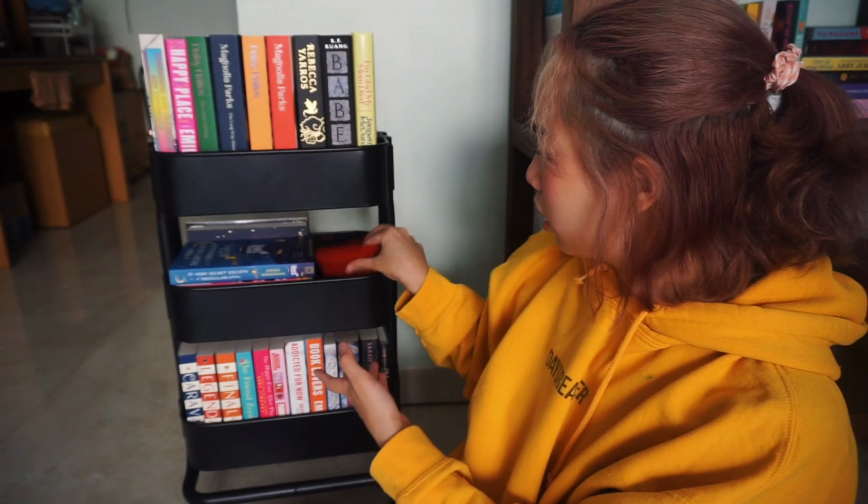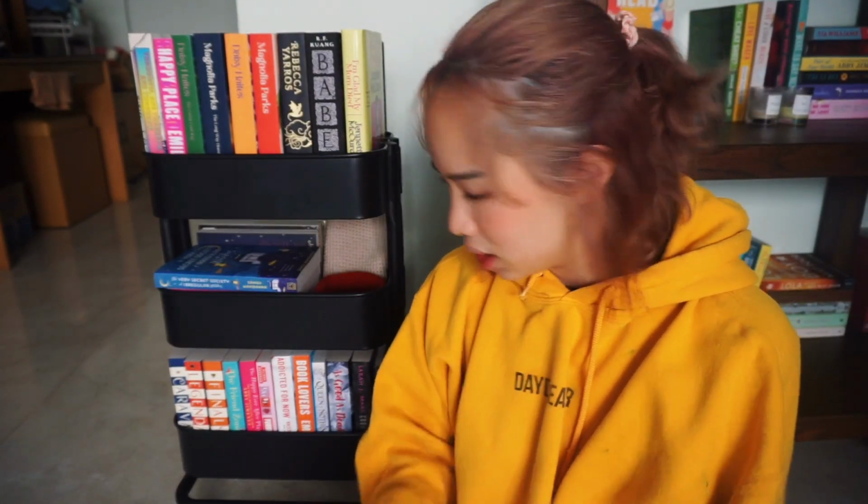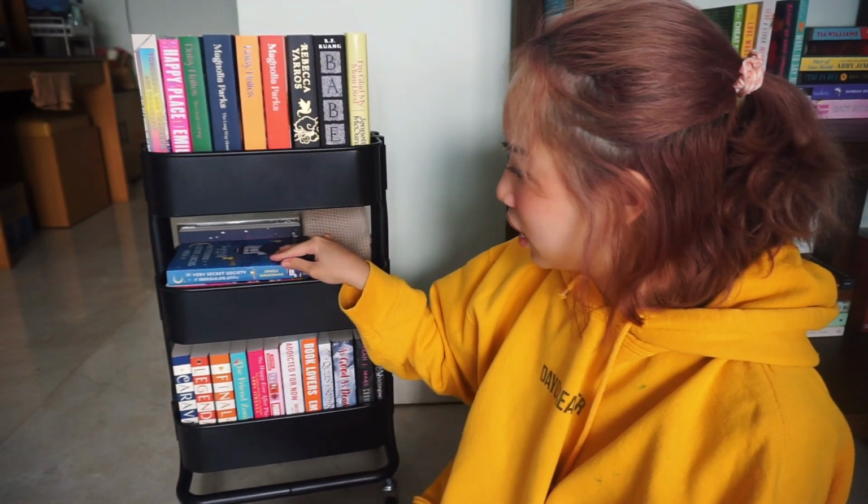I actually just recently made this. This is my first time using the TBR jar, so I'll be putting them here because there's an empty spot on the middle shelf. And then I have my annotating tabs in this crochet envelope, as well as a few bookmarks. I'm gonna put this in this cart as well, just like that. I think that looks fine and great. I am very happy with it.